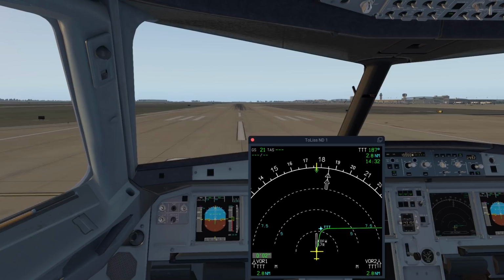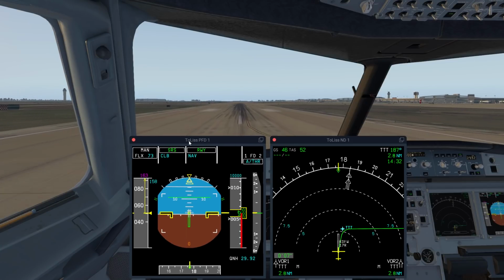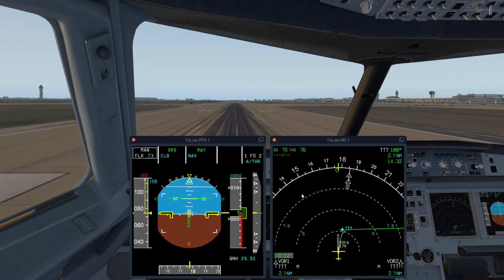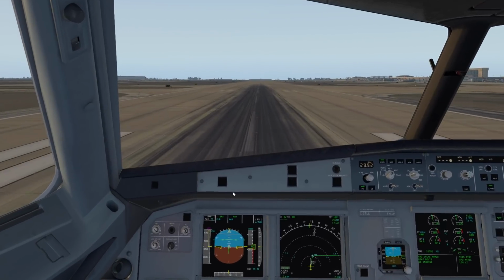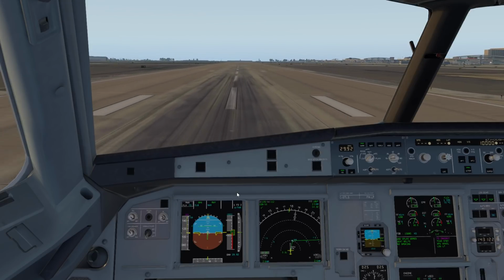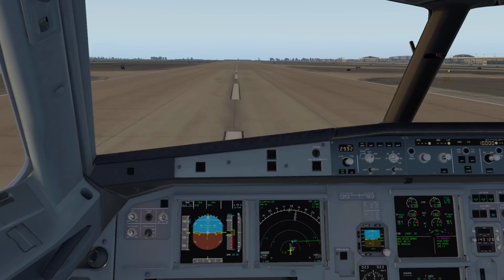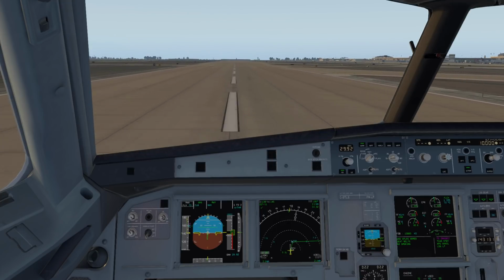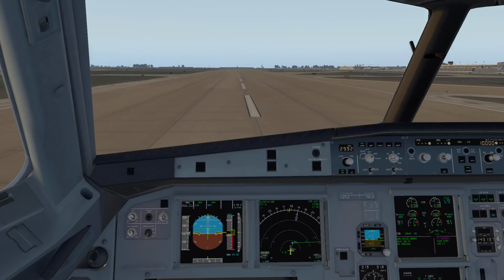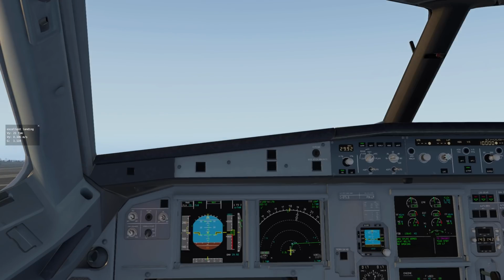And start the clock. Man flex, SRS runway, auto thrust is blue. Our timer is rolling. So we are going to look for 40 seconds when I lift off. V1, rotate. Positive rate, gear up. 40 seconds.